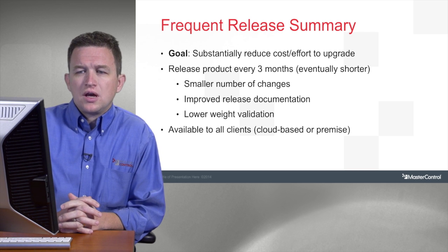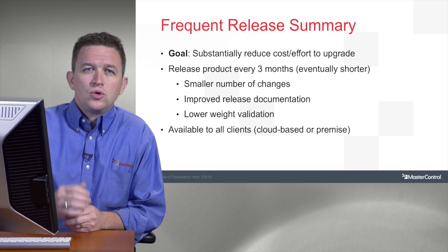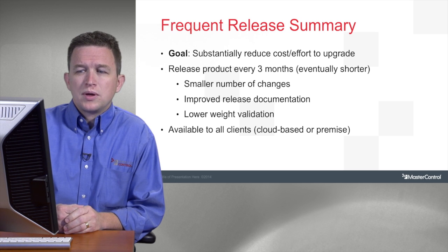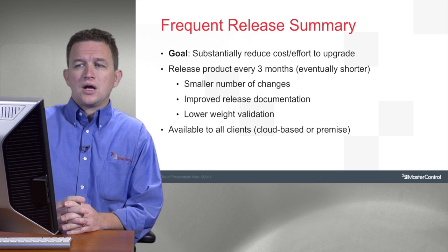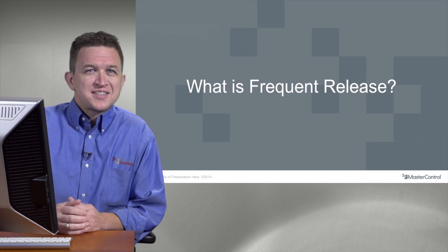Some goals of frequent release. First, it's to substantially reduce the cost and effort to upgrade. We believe that by taking software releases on a more frequent basis with fewer changes, the customer's cost to upgrade will be a lot smaller. MasterControl's goal is to release a new product every 3 months. As I said, it's going to have a smaller number of changes. The release documentation is going to be much improved, easier to digest, and there's going to be lighter validation. These software releases are going to be available to all of our customers, cloud or premise or hosted. With that being said, let's get into the details.